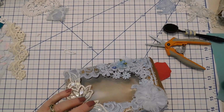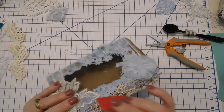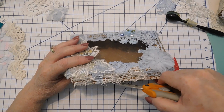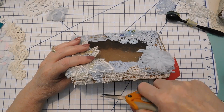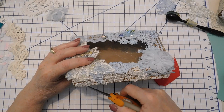And I think I'm going to just glue it down. I don't really want to cut that. But I am going to cut this because I don't like those extras hanging there. You know, you have to experiment, see what you like, see what you don't.